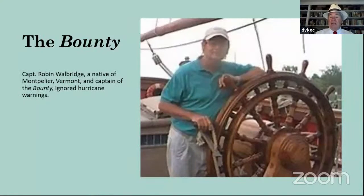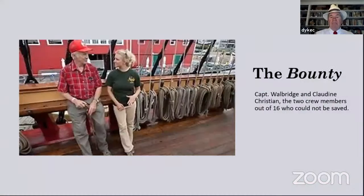This is the captain, the late Captain Robin Walbridge. He was a native of Vermont. He was captain of the Bounty, and he ignored hurricane warnings. He died, as did one other person, Claudine Christian, and you can see her here. She was 42. She was from California, and she wanted to have a bit of an adventure. She had signed on for about 6 months and just thought she'd be a crew member, and that would be a very interesting thing.